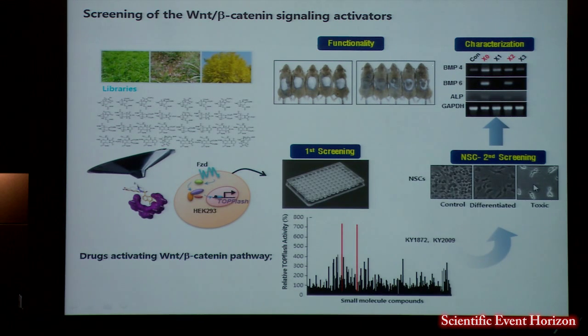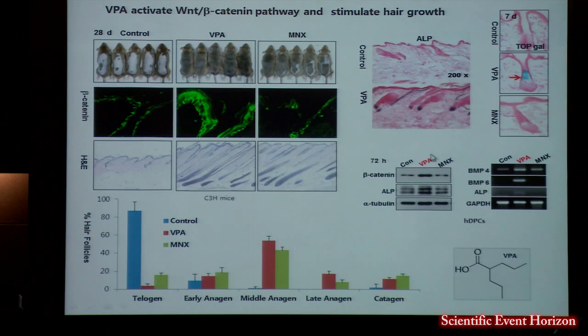The first compound we identified is valproic acid, shown here, which is used for epilepsy and similar mental diseases. What we identified is that valproic acid uniquely activates beta-catenin and induces hair formation, especially in the anagenic phase. It formed hair very well. Alkaline phosphatase stain is shown here.